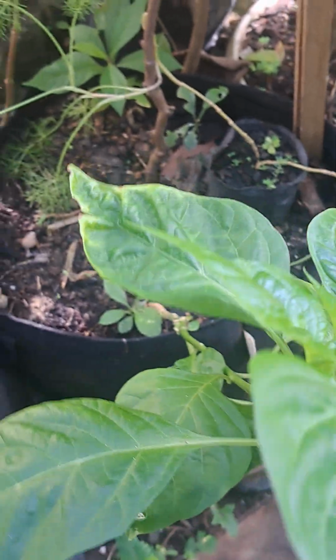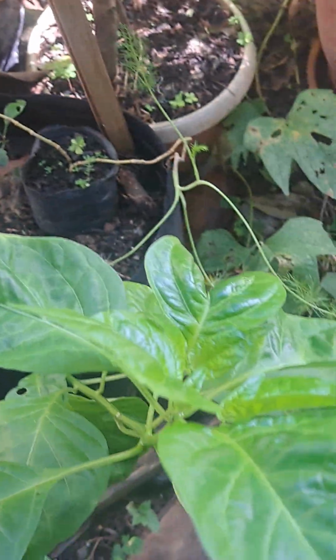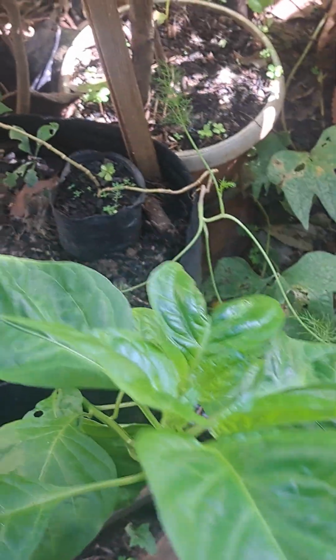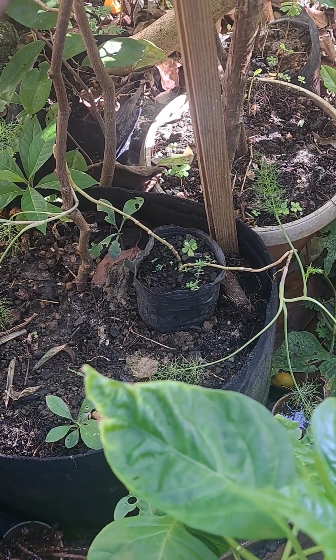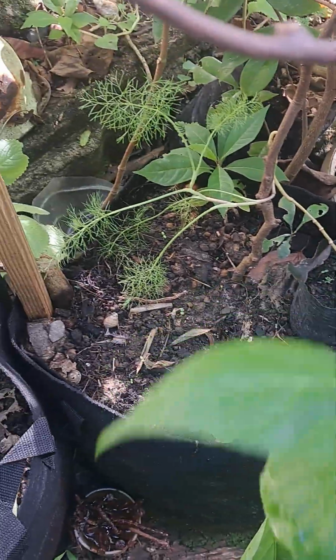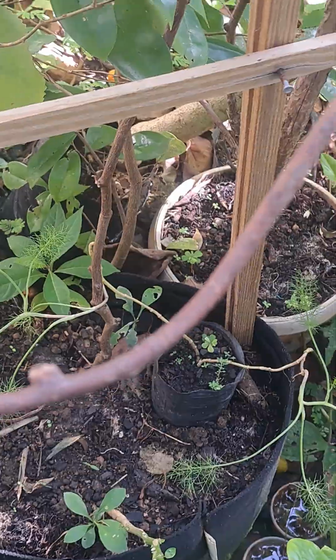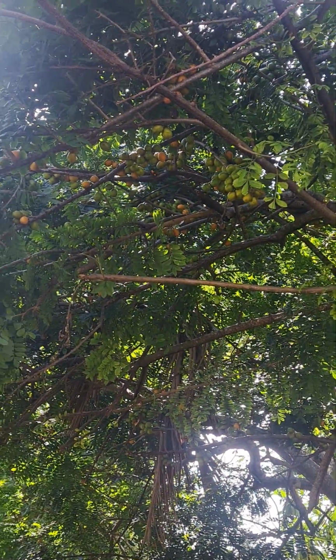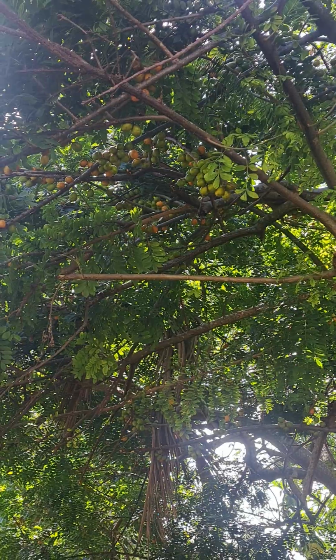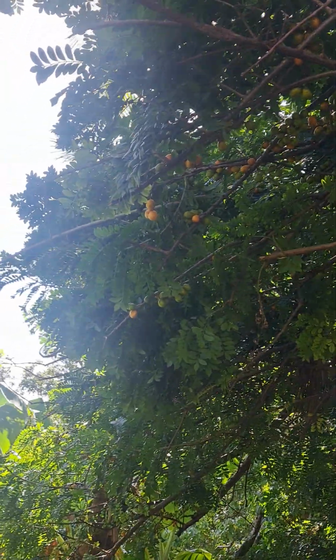I also have this hitchhiker. I'm calling them hitchhiker because I didn't plant them. They just grew there. A pepper tree in one of my kiwi plants. Right here, doing wonderful. The only problem I have is that tree I have up here, the plum tree that has grown over my garden and it's giving me a lot of shade, and I don't like that, so I'll have to get somebody to trim it for me.